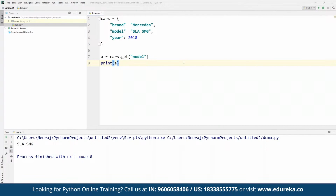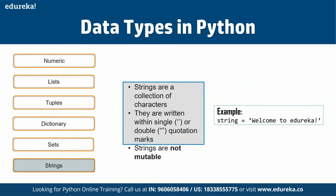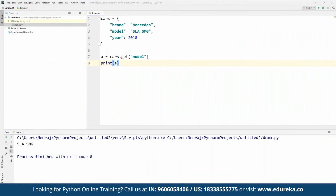And then we have strings. We can define a complete string section here, and then we can return the string as per the requirement, like we have been returning the string with print and the value we are going to enter here. So these all are different data types available by default under Python. And then we have functions.